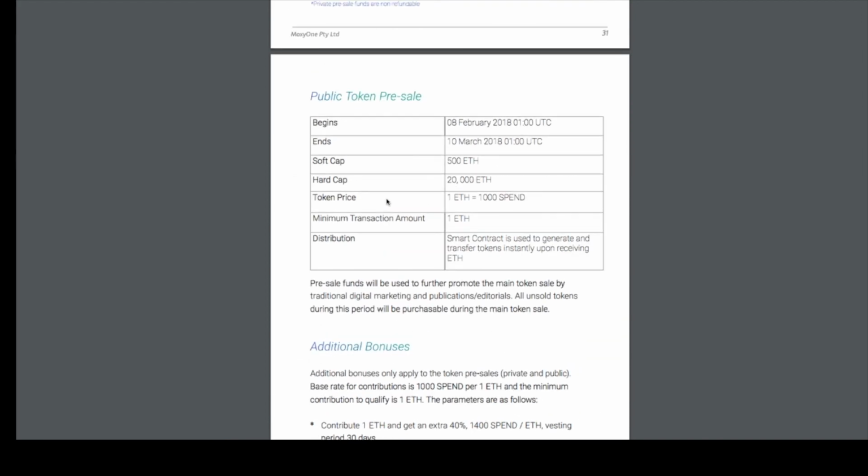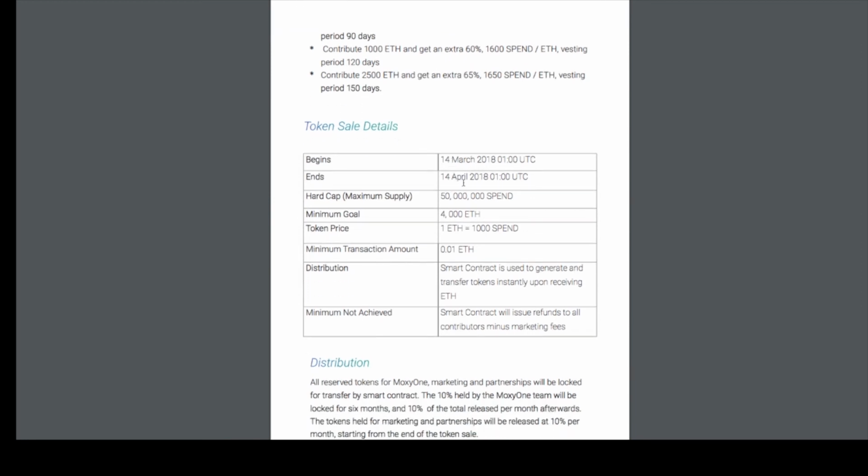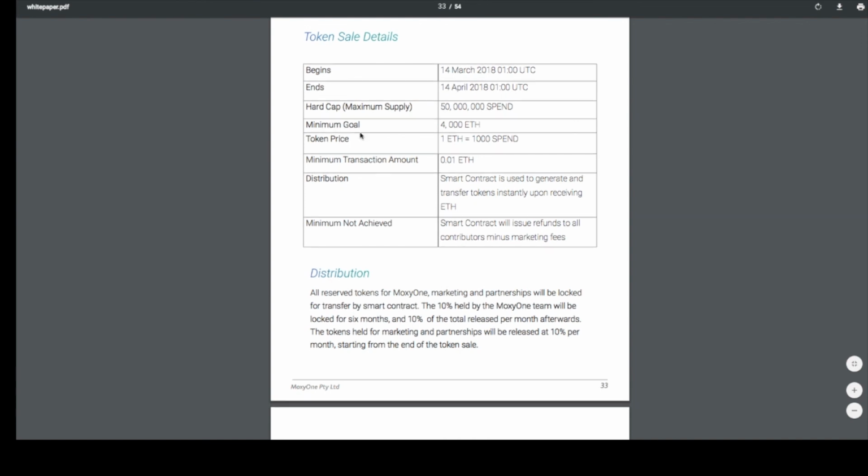So this is the public token sale right here, February 8th. So yeah, this is for the public. And this is just more of the details for the token. The minimum transaction amount is 0.01 Ether. Minimum goal, we spoke on that already.